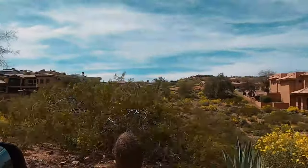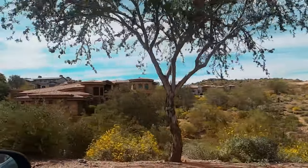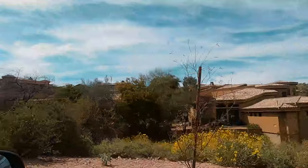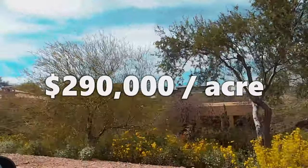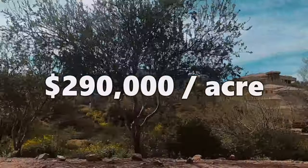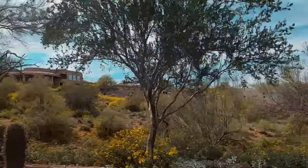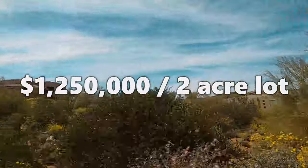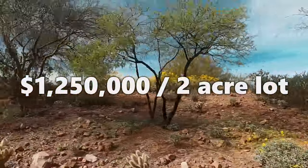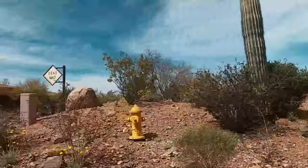Are you looking to build a custom home? This is a place you should consider. Currently, there are 26 lots available in all of Fire Rock for you to build on. And they start at $290,000 for a lot. That's a little under an acre, of course, with maybe not as great of views, up to the best view lots that are as big as 2 acres, up to $1,250,000 for, again, just for the dirt. But you have an absolutely stunning view on some of these lots.